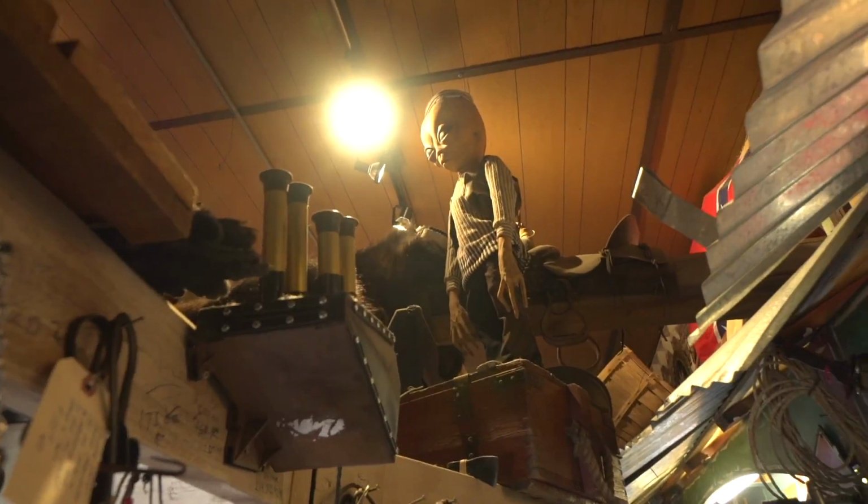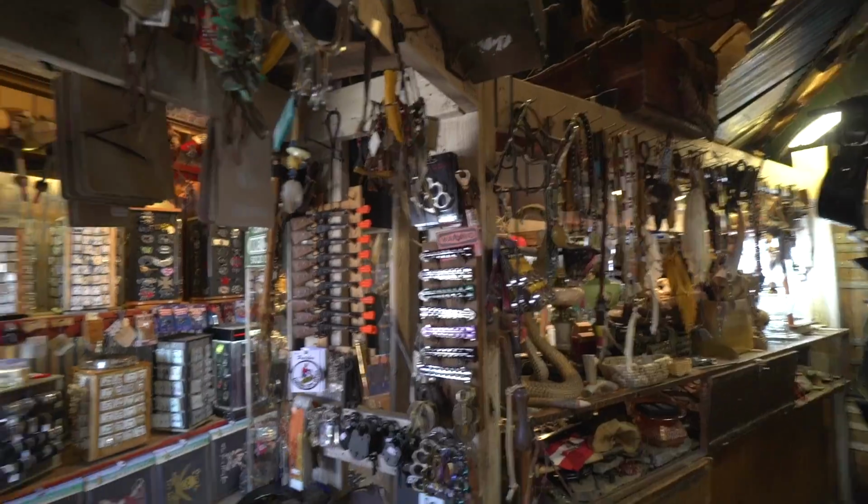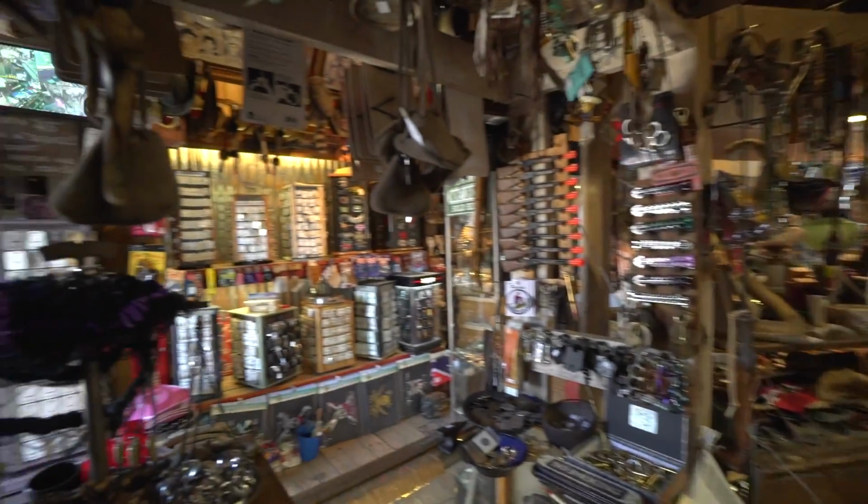I just noticed behind you, there's a baby alien and some shrunken heads back there. Even behind the counter, you've got theming. That is awesome. Oh, I've been invited behind. Whoa! Guns. Oh, I never even noticed the alien up there. That is crazy. This is awesome. You might have the coolest job in town. I do have the coolest job. You get to sit back here and just watch people trip out on all this.